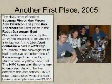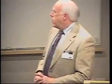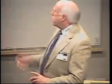Another first place, in the area of robotics: we were the only team to complete the scavenger hunt competition at the 20th AAAI conference on robotics. And we actually did it with a robot that was put together with parts that total less than $600. So these are the team members that won that competition.